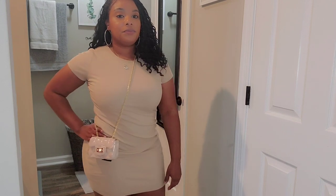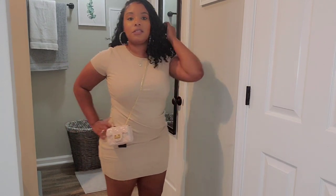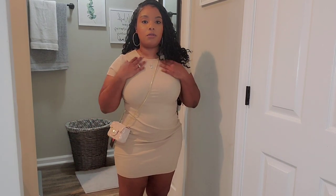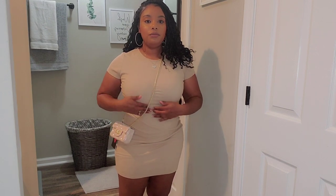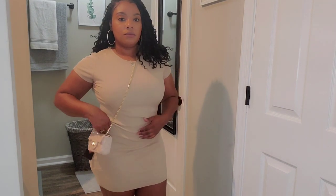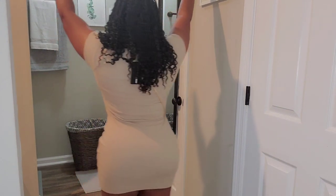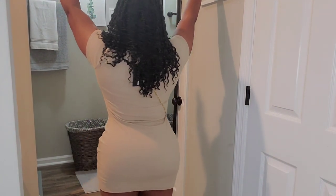But yeah. And I also will pair it with this purse right here. Really, really cute. This is definitely a mini dress as well, and it's hugging my body in the right places also. But once you get it on, it does feel comfortable.